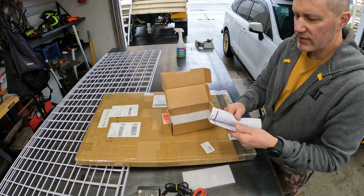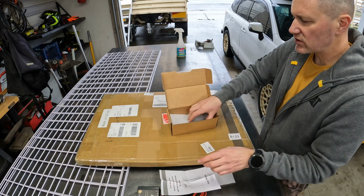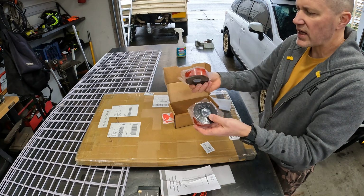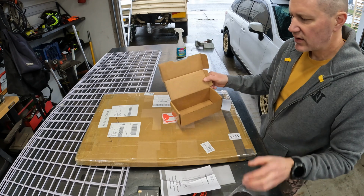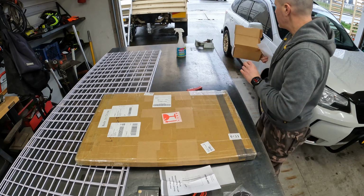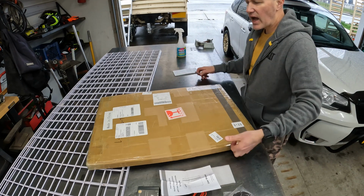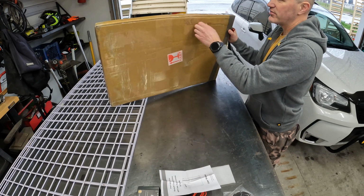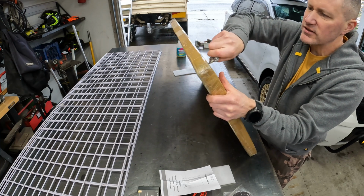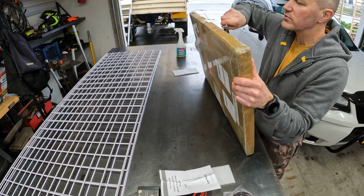Yay, the excitement. Looks like we've got some instructions. And then a couple rolls of VHB tape. Not sure what that's going to be all about. Does not look promising. Not a fan of VHB tape for permanent installations, but I guess we'll figure it out as we go here.